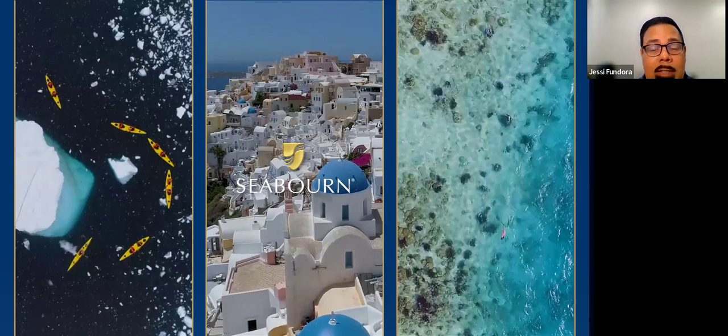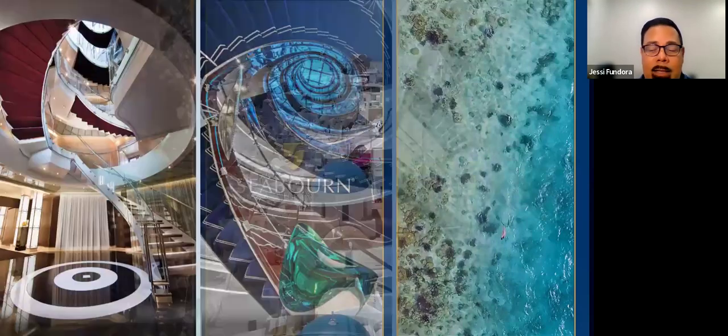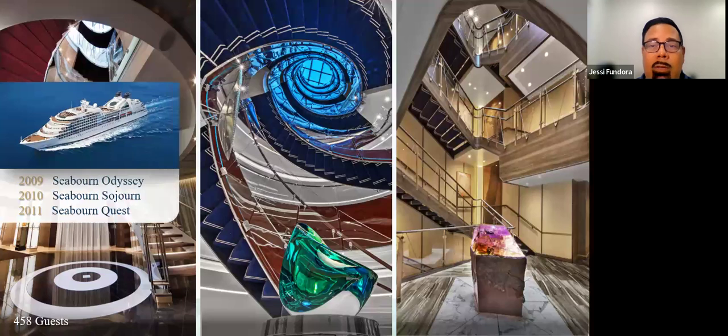So during this presentation, we'll talk about Seabourn, we'll talk about the ships, what's included. We'll also talk about our expedition, some itineraries, and some current promotions that are going on right now. So let's get started. So first and foremost, I want to introduce you to our Seabourn fleet.